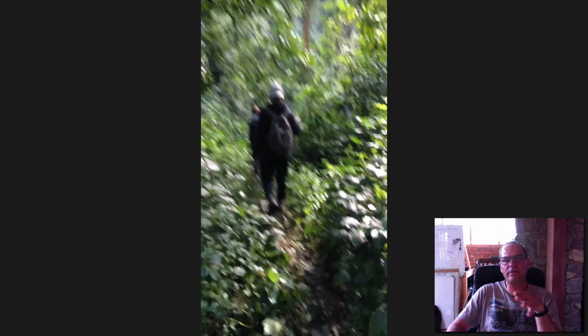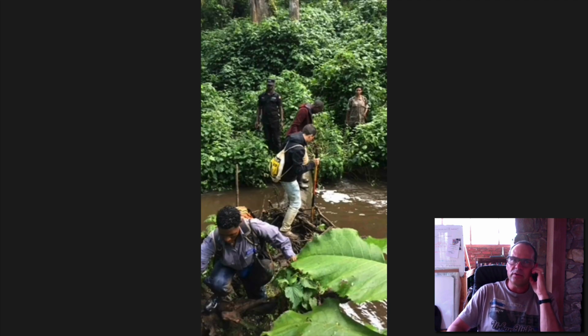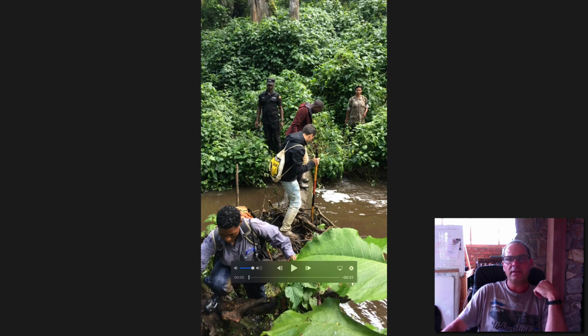Here we were going through a riverbed. We had lots of elephant signs, and the guys were very careful of elephants. Elephants in the bush there are a bit aggressive, so you have to be careful of them, but you have a guide with you that does the whole thing.